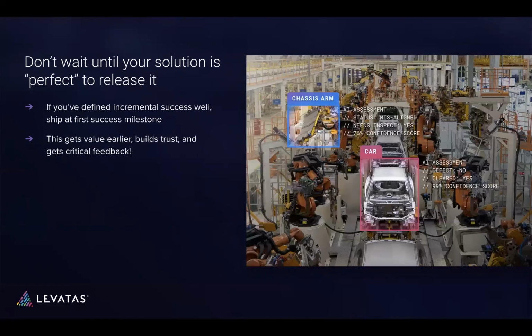The next recommendation we make, and this ties to the iterative approach overall that we suggest our clients take, is that you don't want to wait until the solution is, quote, perfect before you release it. The reason for that is perfection is very, very difficult, if not impossible, for a lot of these use cases. If you have defined your incremental success metrics well, you want to ship your solution when it's able to achieve that first success milestone. That's where you're adding value to the bottom line of the business. Very importantly, it gets value for the organization sooner. It builds trust within the organization. And critically, it gets feedback from real world scenarios. That feedback is absolutely critical for being able to refine and improve the model's performance over time.